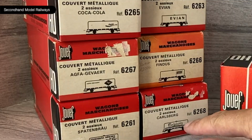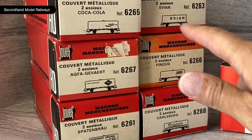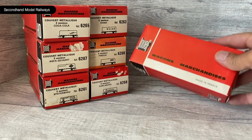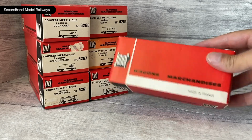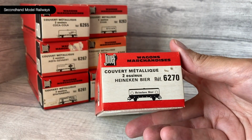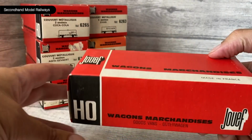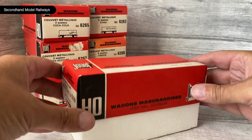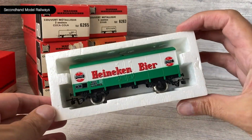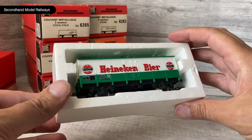They each have a picture of the wagon on the end of them here, and you can see that there's different brands that we're going to have a look at. I thought we'd take this one first. It's just randomly taken off the top. And this one, it says it's a Heineken beer wagon and it's number 6270. All these boxes are the same. They have a cardboard sleeve and a polystyrene inner tray. And the model's held quite securely in that polystyrene tray. So let's get this out and we'll have a look.